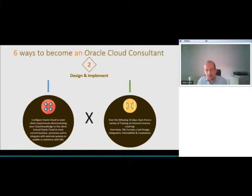And I guess the Oracle Unified Method training that we provide talks in detail about designing extensions. So it's a really good start to design integration points with your cloud solution.